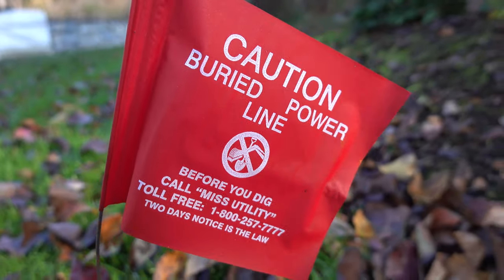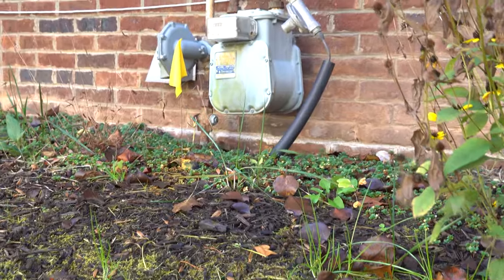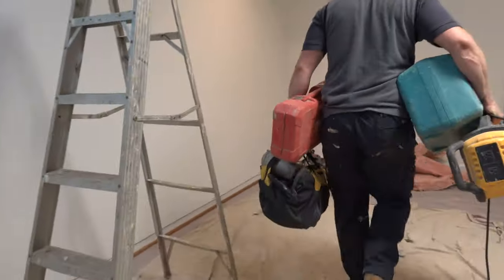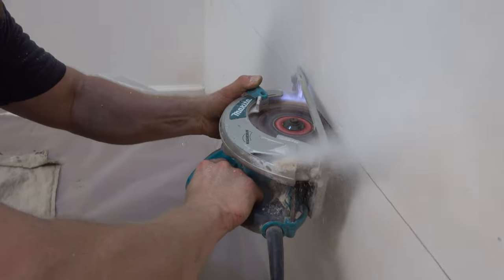We already called Miss Utility last week and located all the utility lines like gas and electric and water. And we're sending a crew down to the basement to get started, cutting out the wall, exposing the foundation, while Nick gets started outside with the excavator.